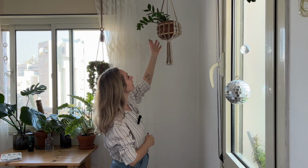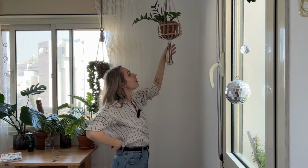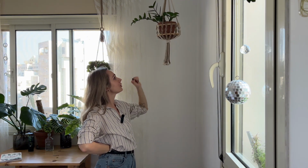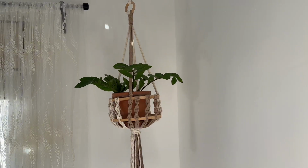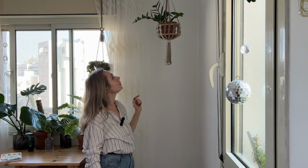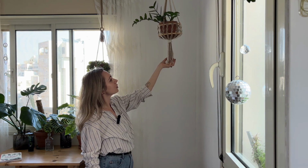And that's it. I'm just gonna wait until they root, and I'm not sure if I'm gonna plant them, but I really like this look. And this is a macrame hanger I made a while ago, and I really love the look. I'm thinking of making a DIY to show you how I make them, so you could make one yourself. It's not really complicated, although it might look like that. So definitely tell me if you would like me to make a DIY of this hanger, or maybe some other. I'm not sure, but tell me if that would be something you're interested in.